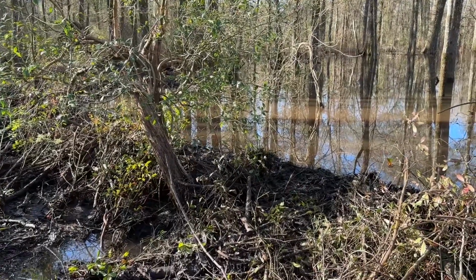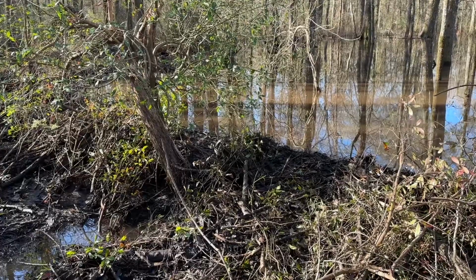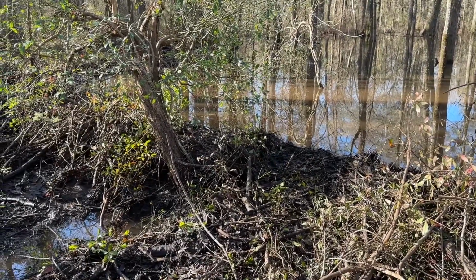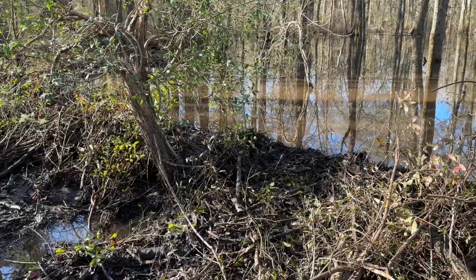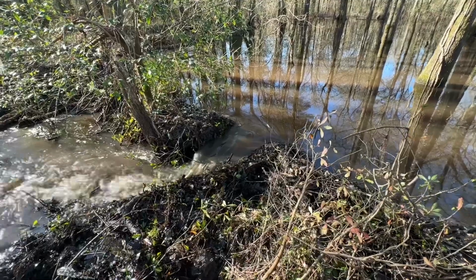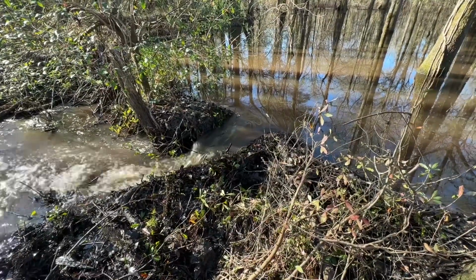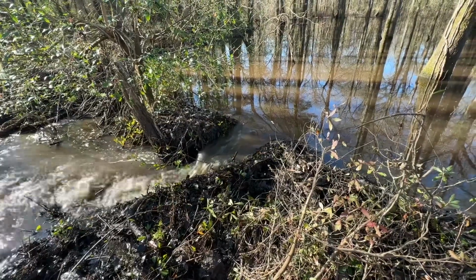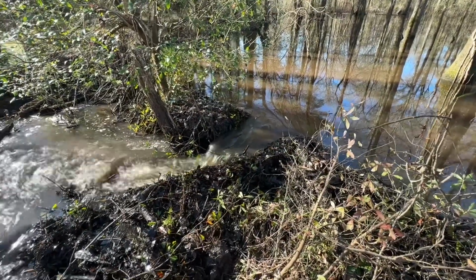So unfortunately, that's what I'm going to do now. I'm going to put this camera down and open up this beaver dam a little bit and let the water drain, because we've got more rain coming tomorrow. And there you have it. About 15 minutes later, we've got a decent-sized hole in there. It's probably about 18 to 24 inches wide.